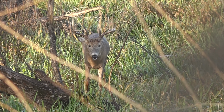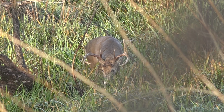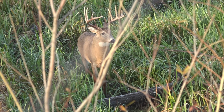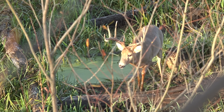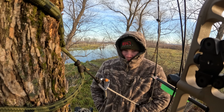I think it was the next morning. He saw the big one a few evenings back, and then the next morning this really nice 10 came in, and he passed him up. And I don't blame him, but that is a really nice buck for public land. I don't care what state you're hunting in. That's a good buck. But I think he's having a lot of fun.